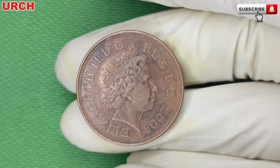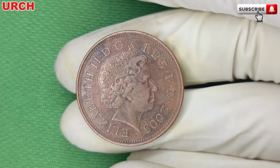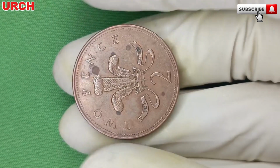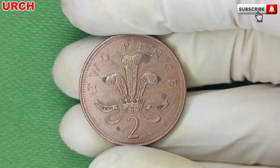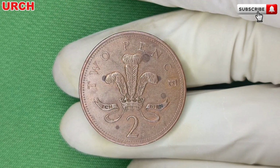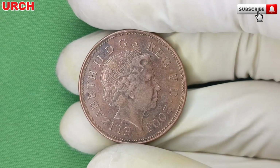for a future redesign. The Royal Mint has never confirmed exactly how many of these variant 2005 2 pence coins exist, but numismatists estimate fewer than 10 are known to collectors worldwide. The scarcity of these coins alone has driven their value into the stratosphere, but it's the mystery surrounding their origin that has truly captured the imagination of the coin collecting world.